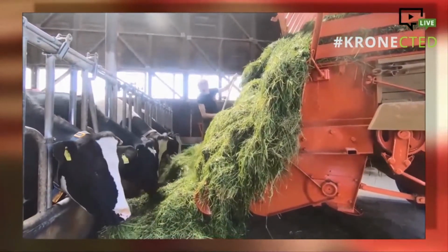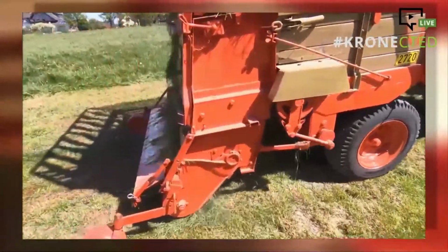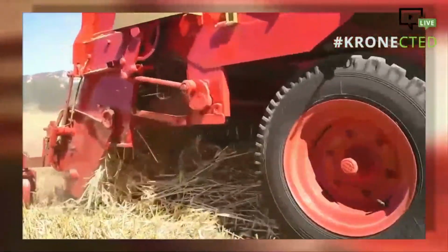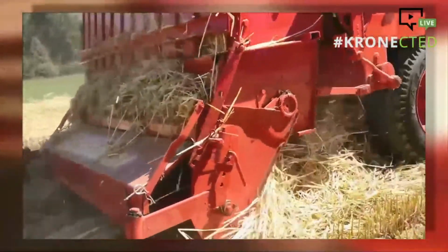Here you can see how you unload over the pickup and how it takes up through the pickup the material that's been harvested. It's about 60 years old today and still works perfectly.